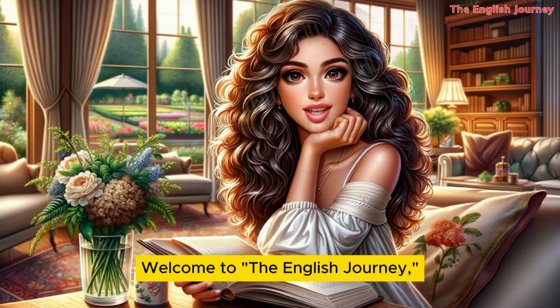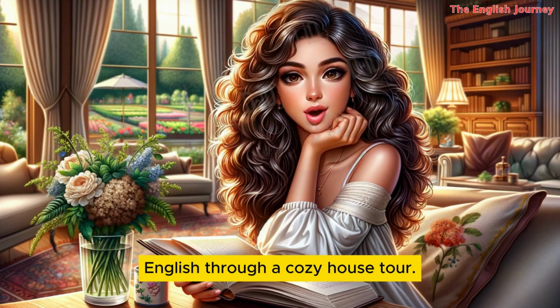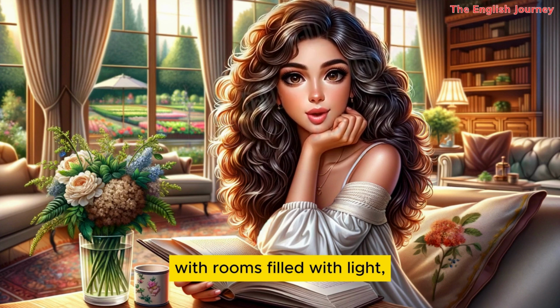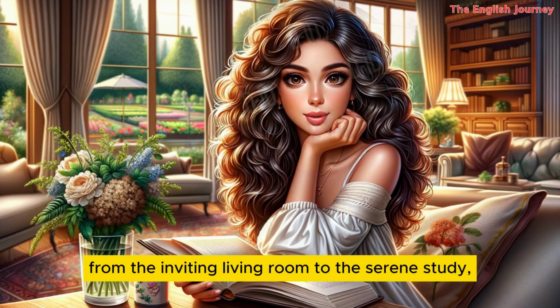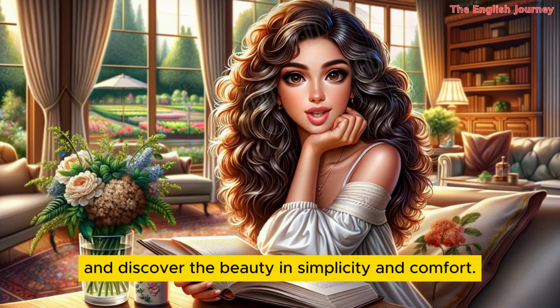Welcome to the English Journey, where we explore the charm of everyday English through a cozy house tour. Picture a quaint home surrounded by a blooming garden, with rooms filled with light, warmth, and memories. Join us as we navigate the language of home, from the inviting living room to the serene study, and discover the beauty in simplicity and comfort.